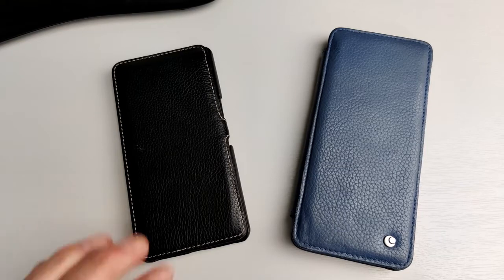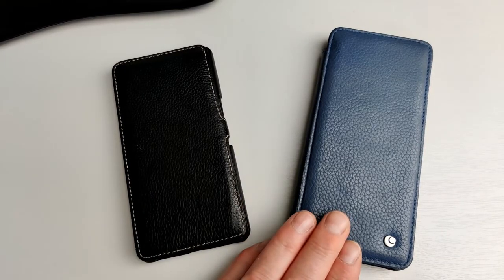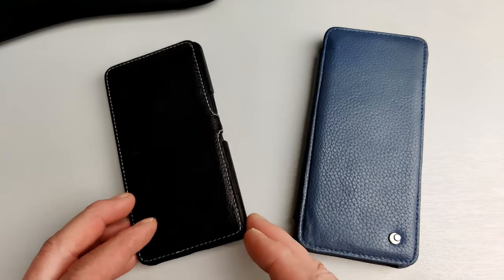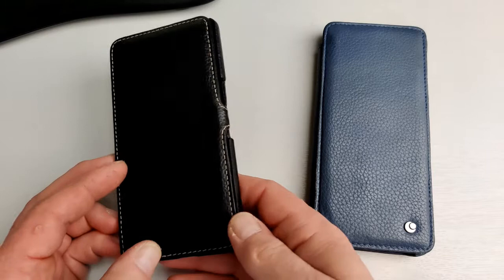Okay, so we've got our two cases here. We've got the one from Stilgut and we've got the one from Noreve. Now, for a bit of context, both these cases would have been used for about a year, so you're going to see roughly the same amount of wear with both of them. But let's just take a look over the one from Stilgut.